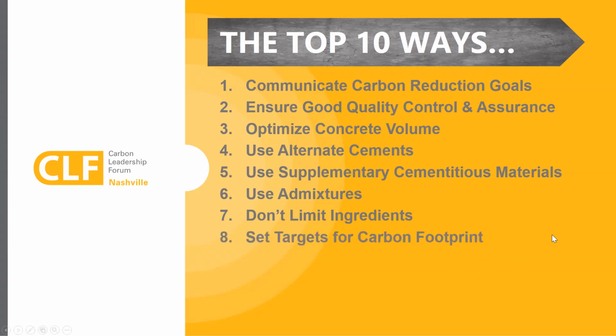Next we have setting targets for carbon footprint. I've always said that it's impossible to hit a target that you don't know exists. And there's also a popular saying that most of you have heard that if you aim for nothing, you'll hit it every time.